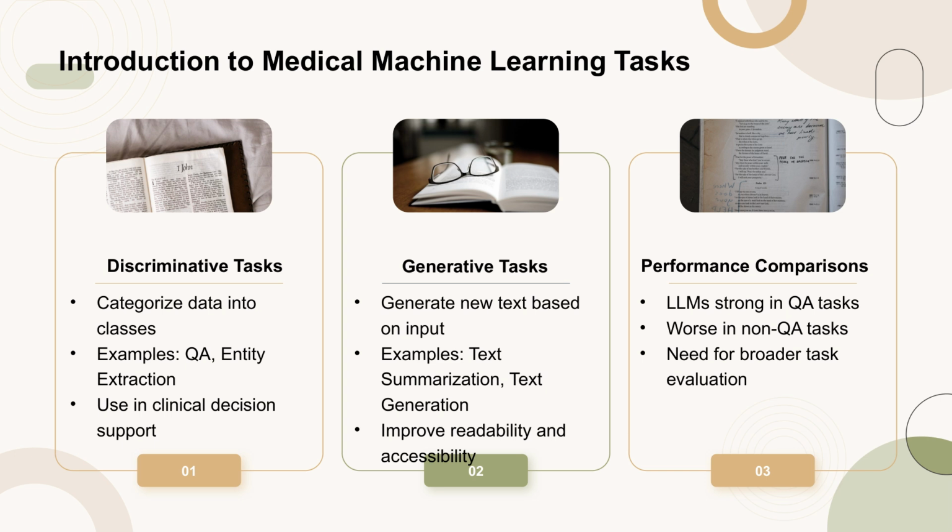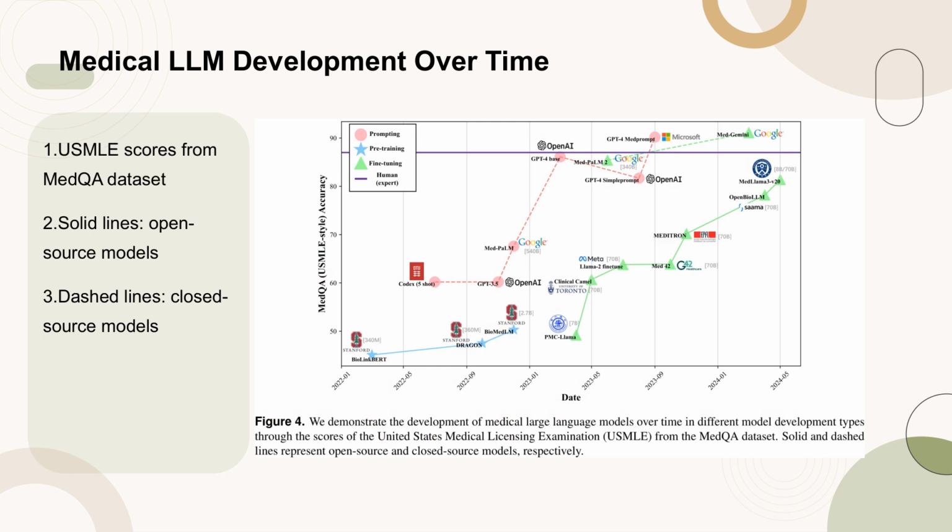Performance comparisons show that while large language models, LLMs, excel in question-answering tasks, they still lag behind in non-QA tasks. This indicates a need for broader evaluation and improvement in LLM capabilities before they can be fully integrated into clinical practice. Figure 4 illustrates the progression of medical large language models, LLMs, over time, categorized by their development types.